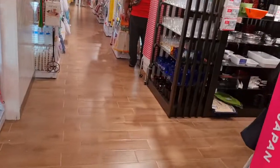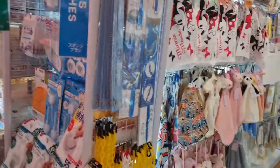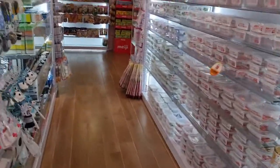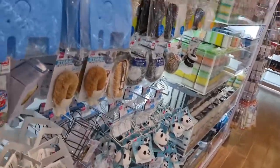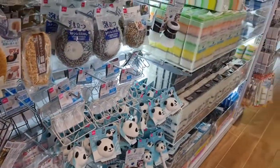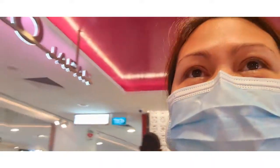Let's go and pay for the items I'm buying and then head home, because I still have the energy to arrange my fridge, of course with the help of my helper. We're going to do it and I will show you the final product of all our labors from arranging our fridge, because my fridge is, oh my gosh, so messy. I've paid for everything, and I'm going back.